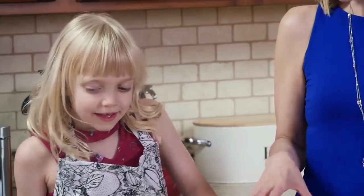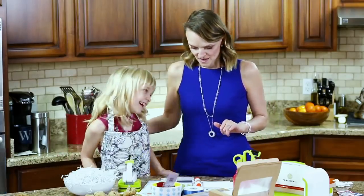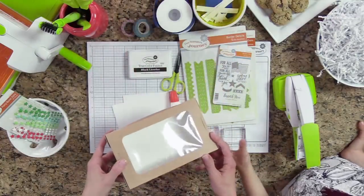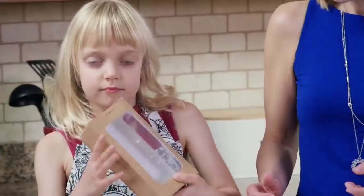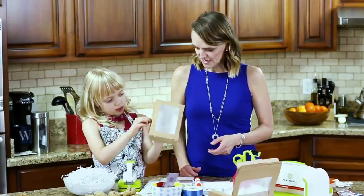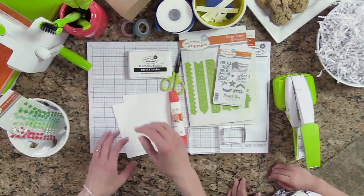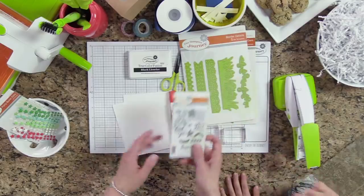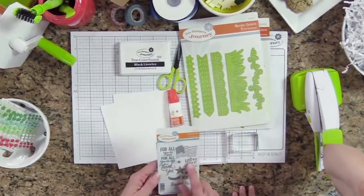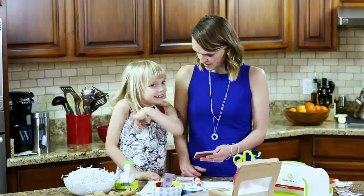So we're going to do a little crafting, and then we'll see how you do, and you might get a little taste test, okay? So what we're going to do, we're going to be using our window boxes. Look how cute these are. These are what they look like, and then they open. All right, so that's what we're going to use. So we're going to make some cute tags to go on top, and we're going to use one of our favorite stamp sets called All You Do. This is things like, you're my hero, thank you for your service. I think that's perfect for the firefighters. What do you think? Yeah.